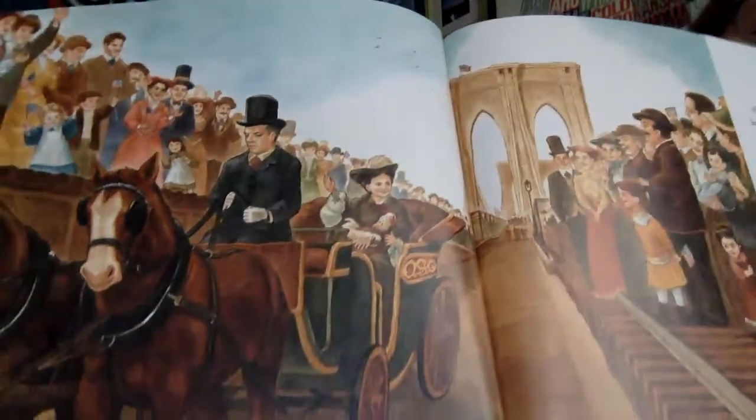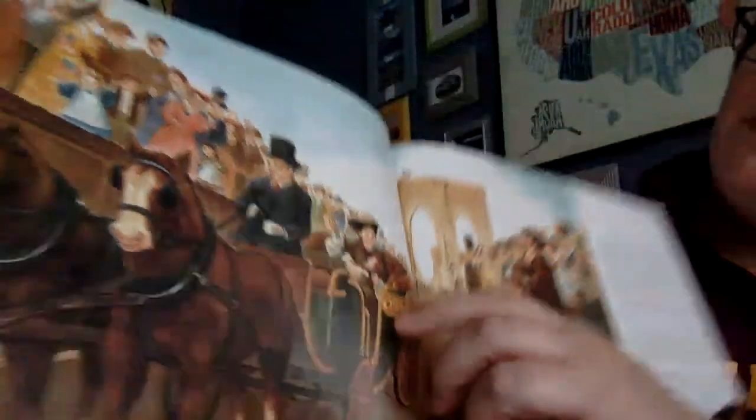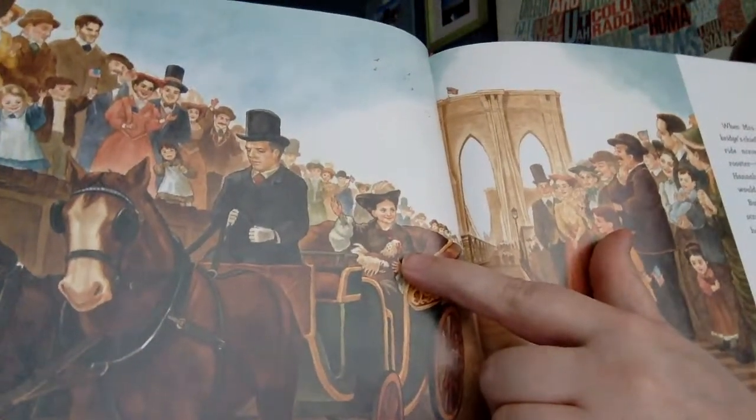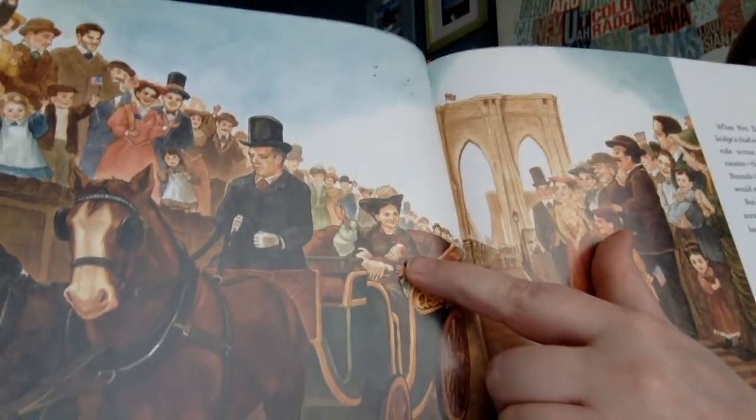Do you see the rooster there? So she's got it in her arms, right over here. I didn't know the rooster was a sign for victory, so I learned something else today also.